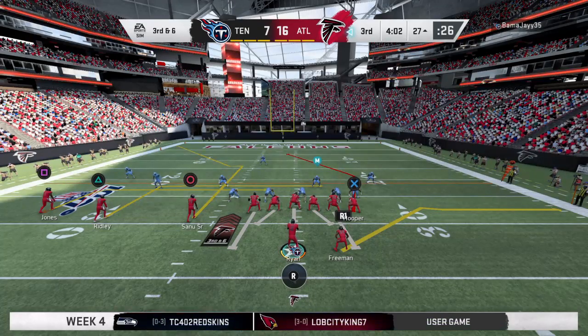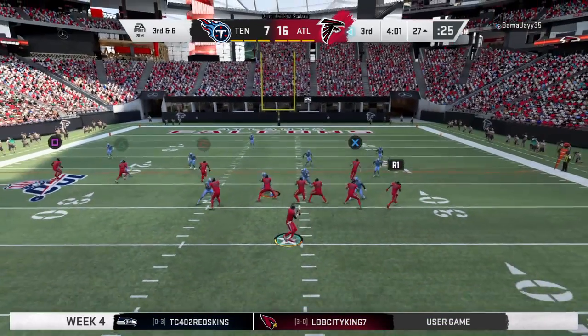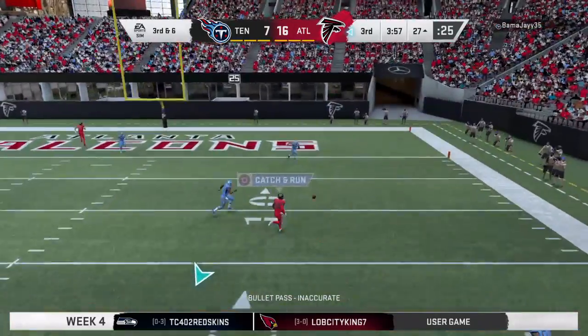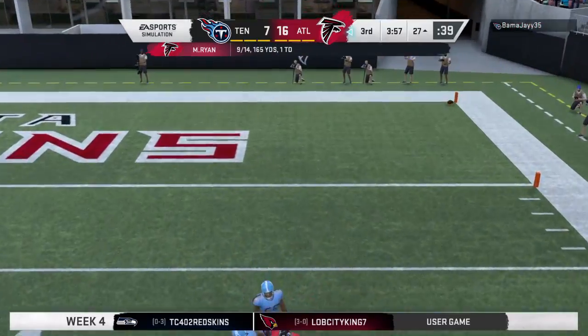So after the 2nd down incompletion, they'll come up now against a 3rd and 6. To throw is Ryan. And the throw there going to be incomplete.